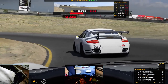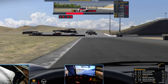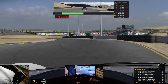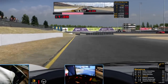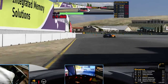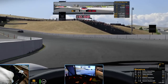Pushing. One on the right side, clear. Thank you. Oh, I love it. That was like 95% lock. It was flooring and hitting the rev limiter in first while it was a little sideways. It's a beautiful thing. 31.4. Beautiful.